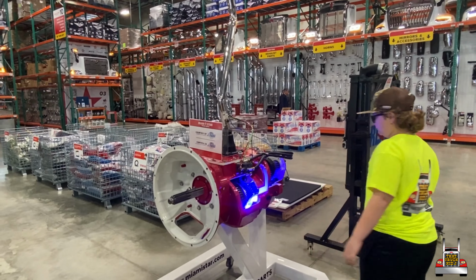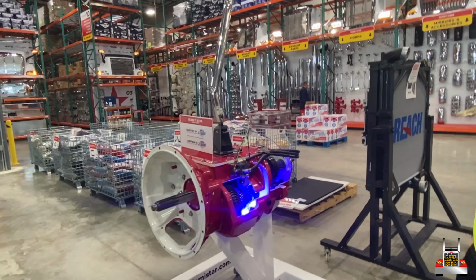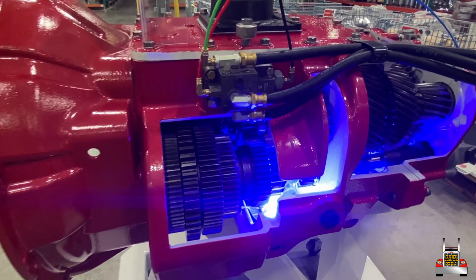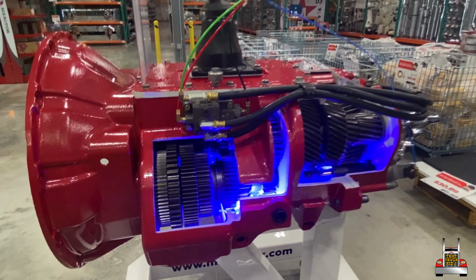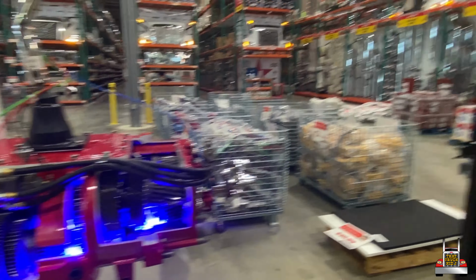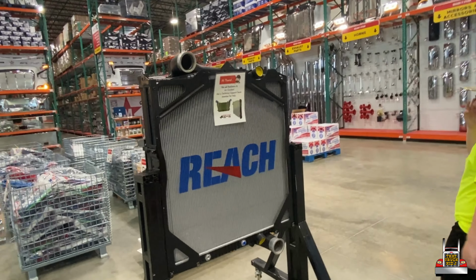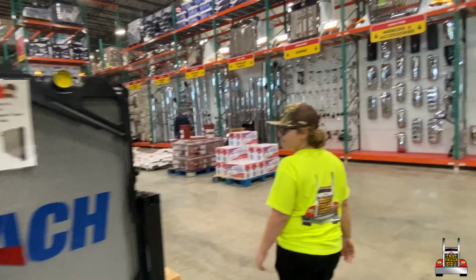Wow, that custom transmission. You can actually see all the gears, the differentials and such. Wow, and a giant air cooler. Yep. Big old radiator. Yep. What's over here? Let's start against the wall. What do you got?